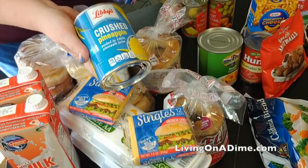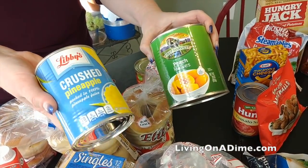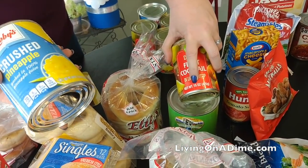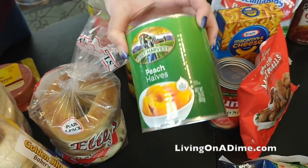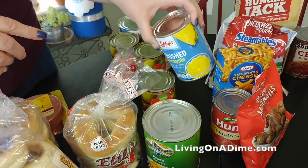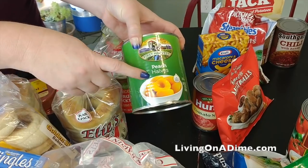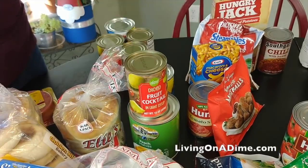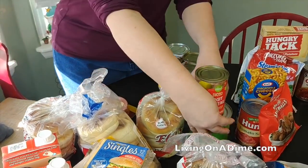Then I also got several different varieties of canned fruit to go with it. You can mix and match. Now here's something about the fruit, guys. The fruit cocktail has 15 ounces for $1. The peaches has 29 ounces for $1. And the crushed pineapple has 20 ounces for $1. So if your family likes peaches, I would get all peaches because this is a better deal for your money. You get more for it. But I got these just for variety. So egg sandwiches and salami sandwiches with fruit for lunches.